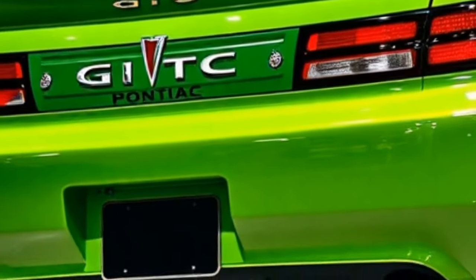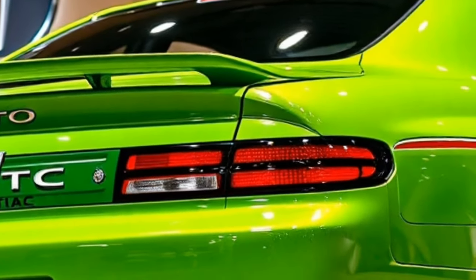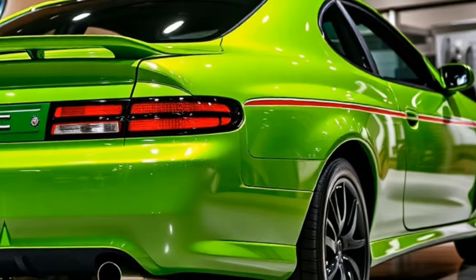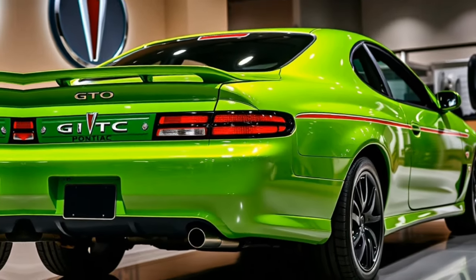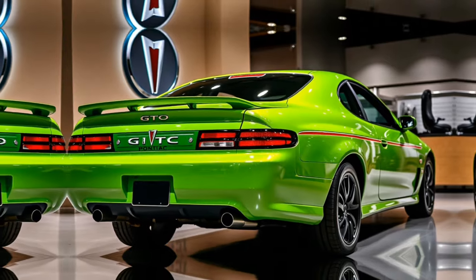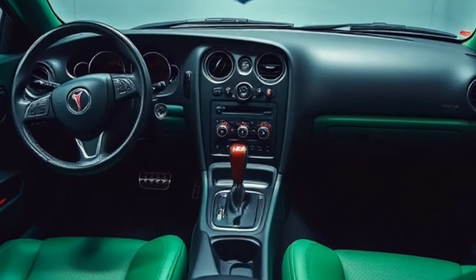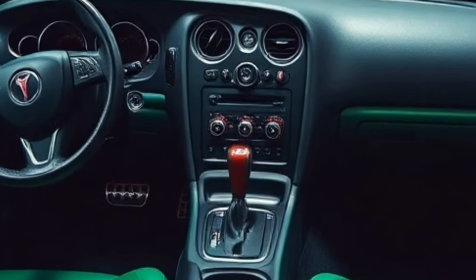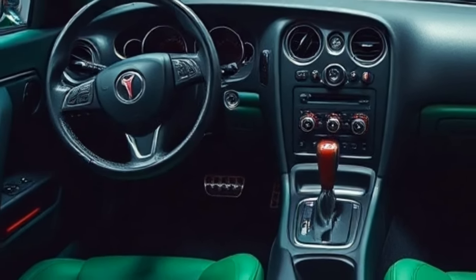Now, let's talk about the driving experience. The GTO wasn't just about raw power, it was about how that power felt on the road. The V8 engine provided incredible acceleration, and the car's suspension was tuned for a balance of comfort and performance. Whether you were cruising down the highway or tearing up the drag strip, the GTO was in its element. And that sound, oh, that sound. There's nothing quite like the rumble of a GTO's exhaust.